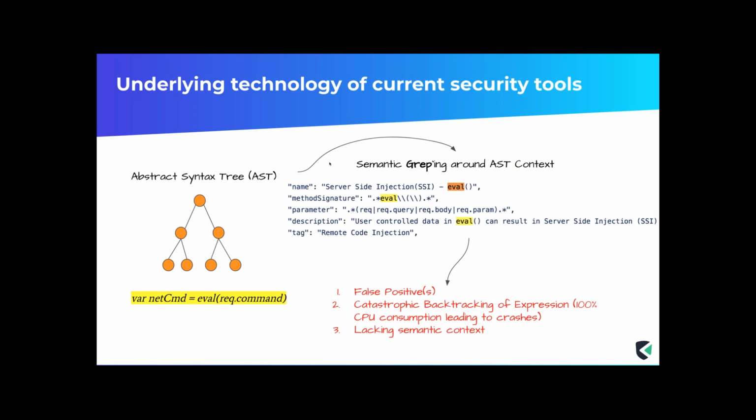What state-of-the-art security tools do today is create a series of regular expressions, like what you see on the screen. If I draw your attention to that JSON blob in the center, you have a method signature, eval, which is nothing but a regular expression. And the parameter section says this eval statement is accepting a request, request.query, request.body, or request.param. In this case, it is indicating that it's accepting the request directly, because in the world of JavaScript, it's convention over configuration, where you tend to use req as a request that is accepted from the outside into the inside.